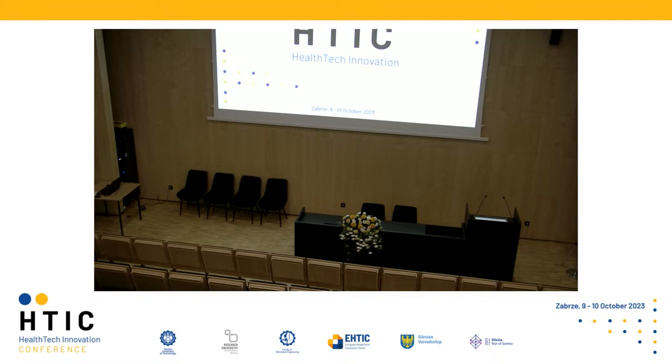Maybe I can connect the first and the second presentation. Do you think it is possible to apply biodegradable polymers for these implants? I think it's not necessary.